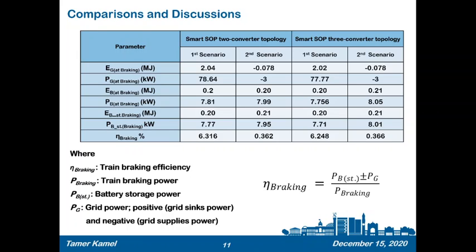It is clear that further improvement can be obtained by combining the battery with another type of energy storage system like a supercapacitor, but the system cost will also be higher.